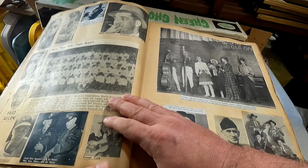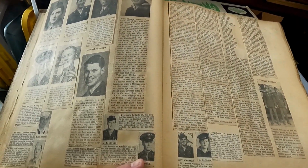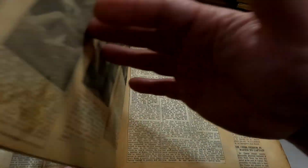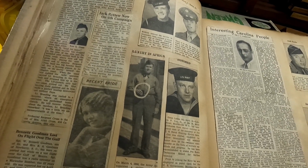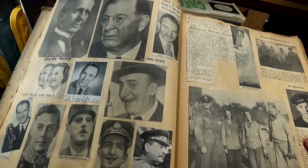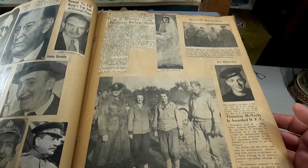Next page. Profiles. Luxury in Africa. Mooresville lad helps bring a riddled ship back from raid. Mooresville boys in Africa.